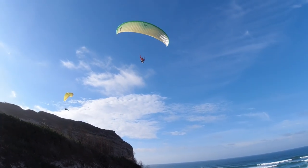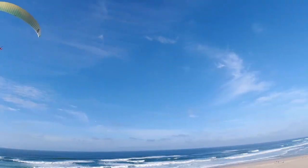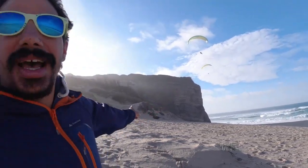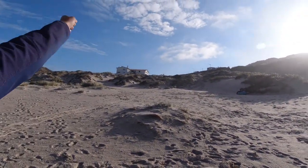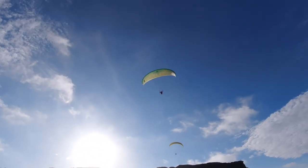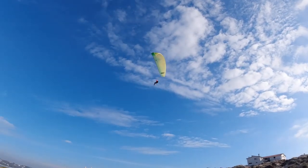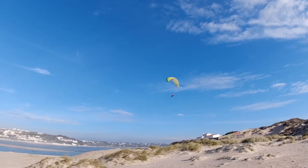Gemma, gonna try to land down there and then go back up. Okay. Let's see if she can land here. Over there. She's still too high. Look at that. Gliding forever. This is awesome.